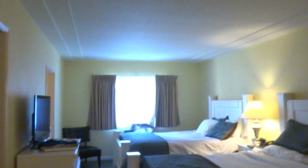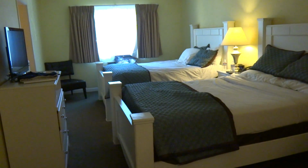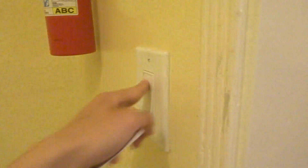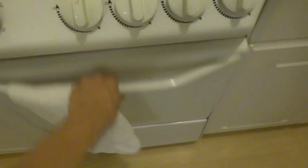Don't want to slam that door. As you enter this room, you're greeted with two king-size or queen-size beds. I really don't know. I'm going to close this door. You got your evacuation map. This right here is your kitchen. Where's the light switch? Here it is. You got your sink right here with your fridge. This right here is your cooking stove, your oven. This right here is your microwave.